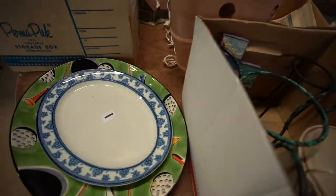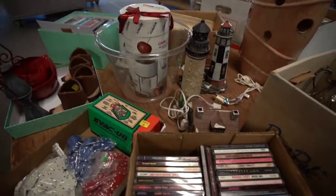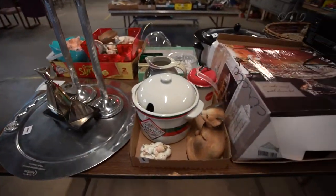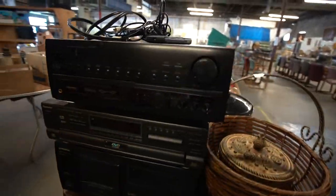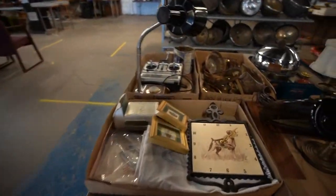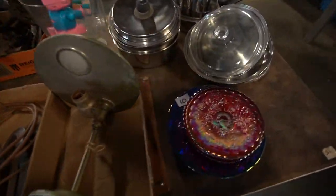So I don't know what to say about this stuff. Just some stuff. Probably won't take too long over here. Kind of the same here. We'll probably fly through this pretty quick as well. There's some cool stuff on there. Some carnival glass.